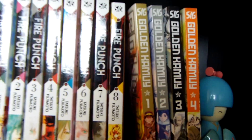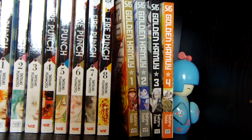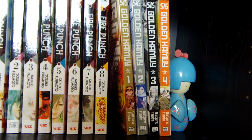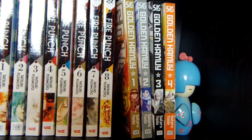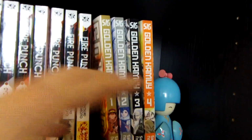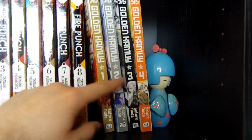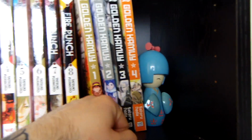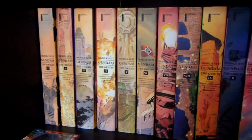Then I have Golden Kamuy Volumes 1 to 4, which is really, really good, but I'm very behind. And it's kind of like got everything in there. It's like action, food, manga, comedy, like everything you could want from any series. I think Golden Kamuy has got you covered. And then I have a cute little geisha in the corner. So yeah, moving on.